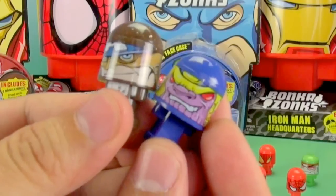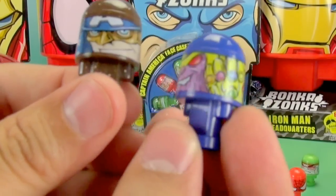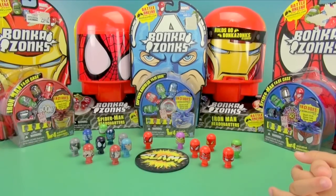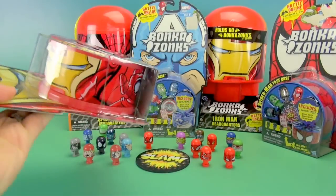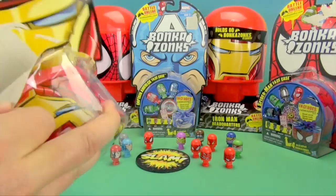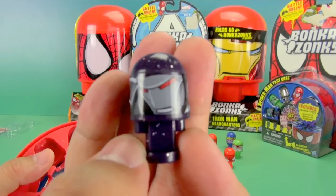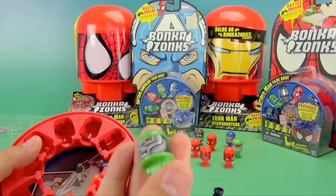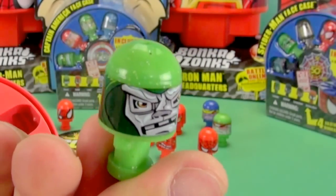And here we have 1940s Captain and Thanos with his power gauntlet. Let's open up this one next. This is an Iron Man carrying case to transport your Bonkazonk. Got War Machine. Dr. Doom.